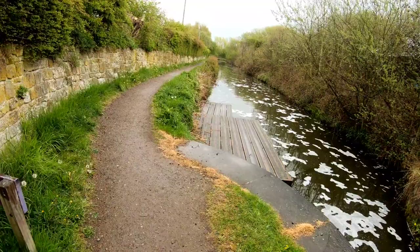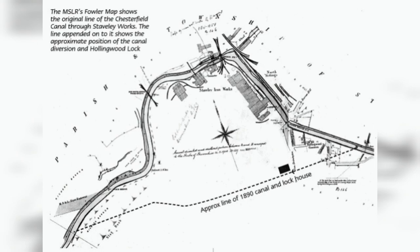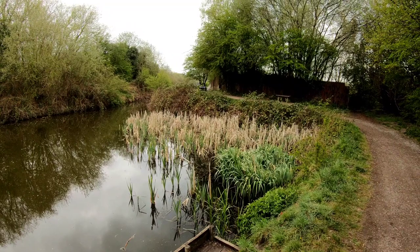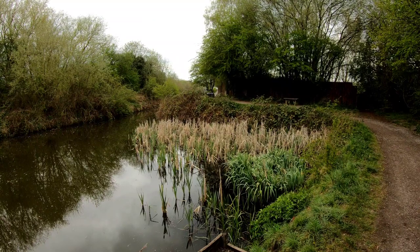So this part of the canal past Hollingwood Hub and the station was only built in about 1892, so it was diverted when the railways came. We can see a little bit of the old canal in a minute that went off in that direction. So there's the former route of the canal, went straight on through there. There's nothing left of that now, and it's now industrial land. But the new 1892 route, we've just come down that path there, and that just goes underneath the railway station, past the coffee shop that we've just walked past.